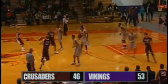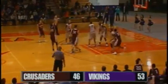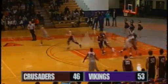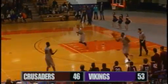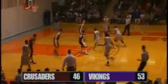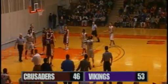53-46, 13:59 to go. As Yoakum at the top of the key, man-to-man defense by the Vikings. Winger, line drive three, no good. Robbie Burton in the lane, crashing in there to get that rebound. Good to see Robbie playing big right now. Here's Cook to the top of the key, off to Lane. Lane drives in right side all the way to the basket, fouled on the drive. He'll shoot 2.